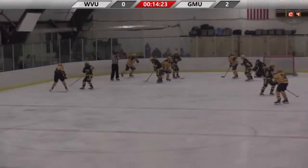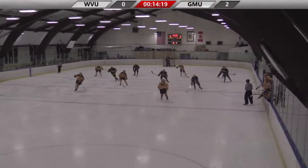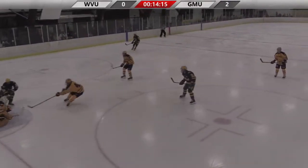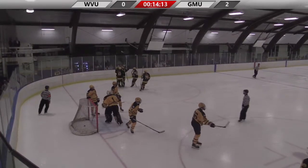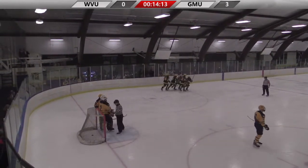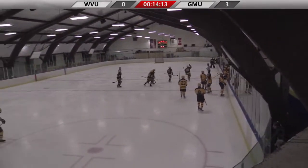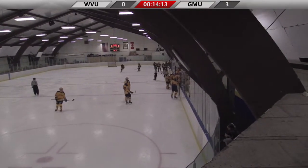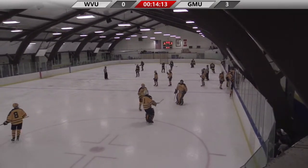Face-off won by the Mountaineers. Shot is blocked out in front, and here comes George Mason now. And they score again! A little pass out in front by Price, and it was just buried in, right place, right time. And this is kind of what we saw in the Mountaineers' home opener. 3 early goals here. We have not even played 6 full minutes yet. And yeah, Ben Gruber's given up another one.